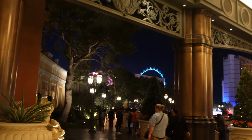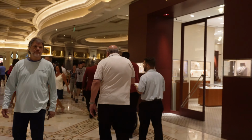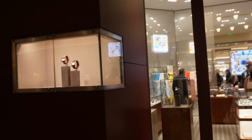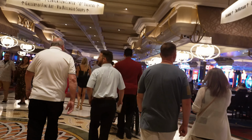Just to give you a little landmark view. Who doesn't love these automatic spinny doors? Alright, so like I said, you've got Hermes over here, which one day I'll take you guys in there. And then you're going to kind of come right out into part of the main casino floor. And we're not going to tape a whole lot of that because it's casinos and gambling, and casinos don't really like that.